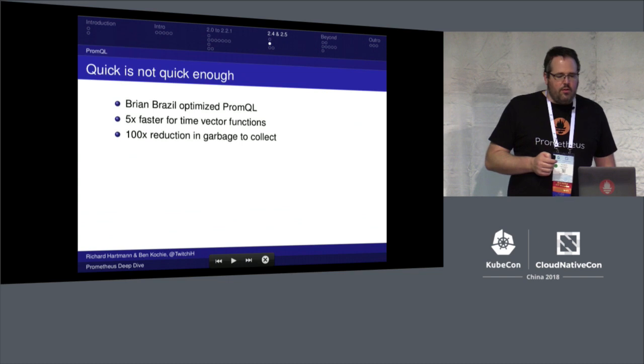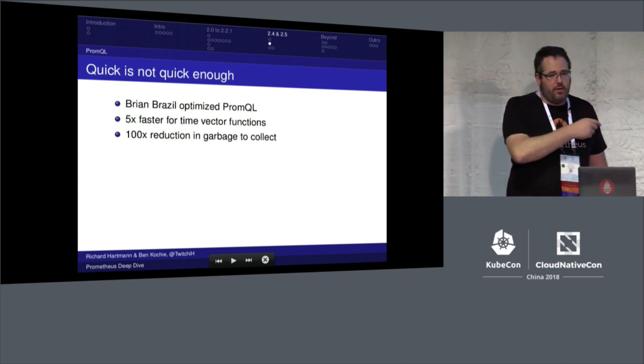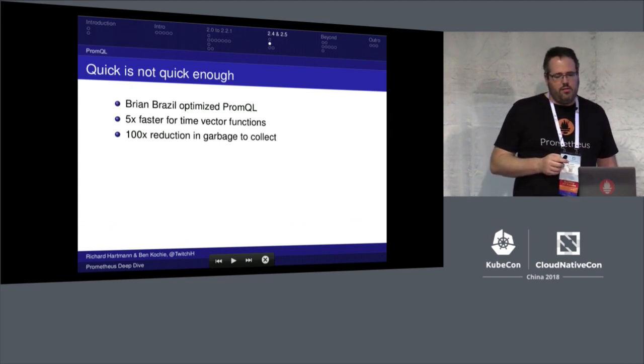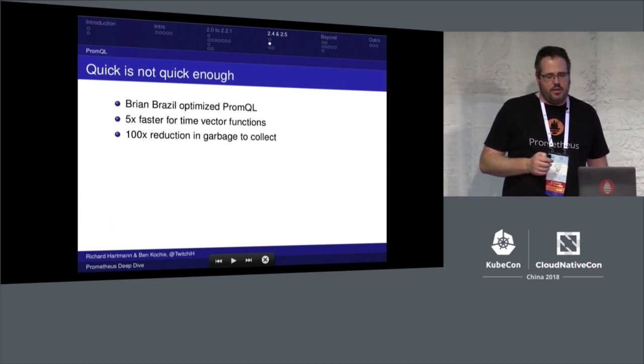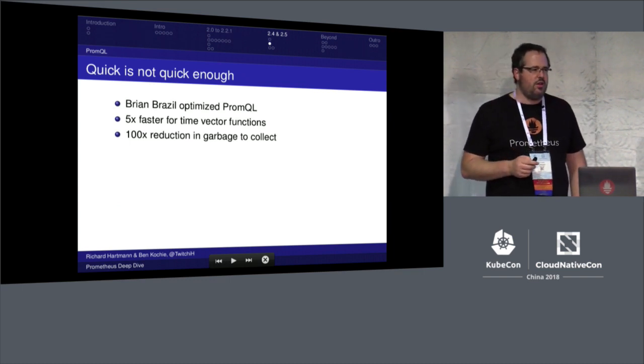So also there's quite some nice changes, and 2.4 and 2.5 are already under this new release cycle, which is why they're in this section. So Brian did something really nice. He made PromQL really, really quicker in a lot of cases. And this is already merged. You might not notice this unless you have really large or complex queries, but still, it's a really nice change, especially in large deployments.